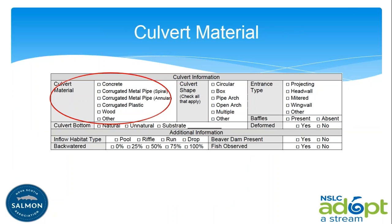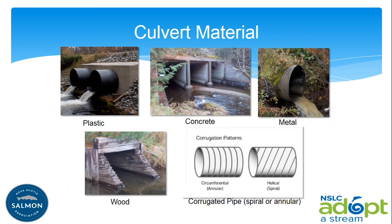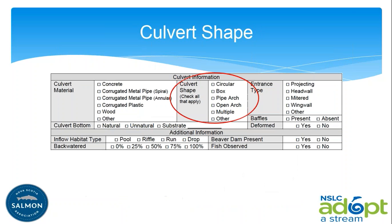There's a lot of variations in culverts. There's every kind of culvert under the sun, and some of them are mixed media too. So in terms of culvert material, they've come in all kinds of shapes and sizes, and the material is important in part for remediation options, and then also in terms of what kinds of fish passage issues are likely to occur. The shape also makes a difference for the same reasons, and that needs to be recorded.